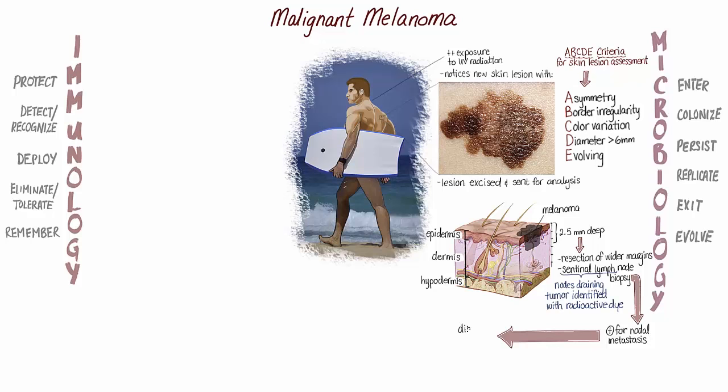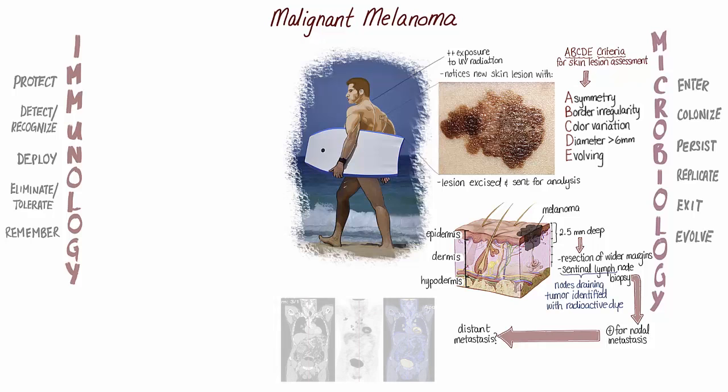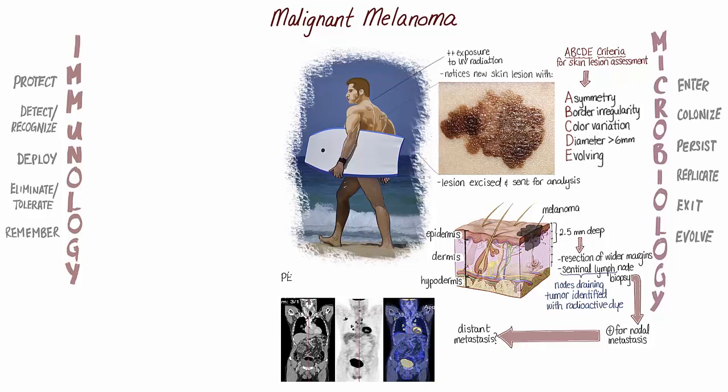To look for distant spread of the cancer to other organs, Sasha's physician sent him for a combination positron emission tomography, computed tomography scan, which brought even more bad news. Multiple nodules were seen in his lungs, representing distant metastatic disease. There was some good news in that the brain, a common site for melanoma metastases, was not involved.